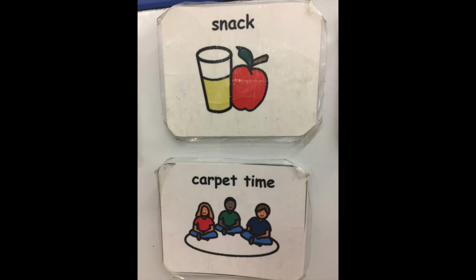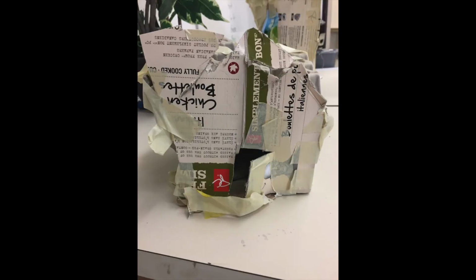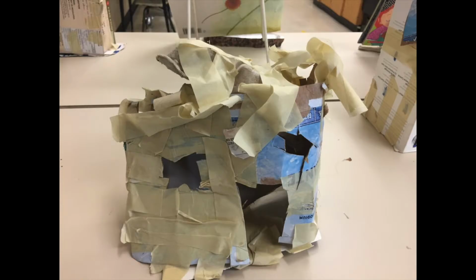At carpet time, we have deep and meaningful conversations about our learning. We share our ideas and ask lots of questions too. Here are some of the questions that students have asked during carpet time about building houses. How do you build a stable house? What does stable mean? Does a house really need windows? How do you make a window?